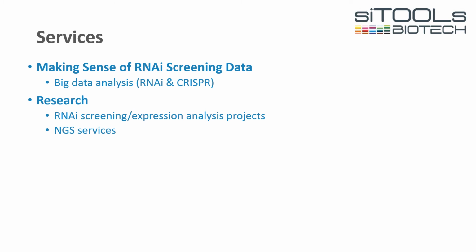And last but not least, our services. Our bioinformatical service is basically a service that makes sense of RNAi screening data. We have a data set or a database of many siRNA screens in numerous cells, and we can help you find the on and off targets of siRNAs and therefore help you identify, for example, new cancer targets or pathways.